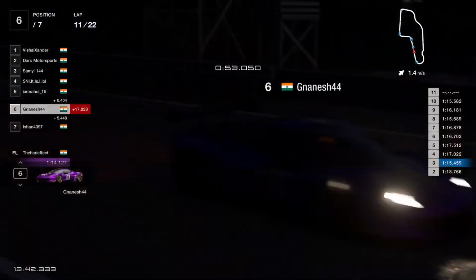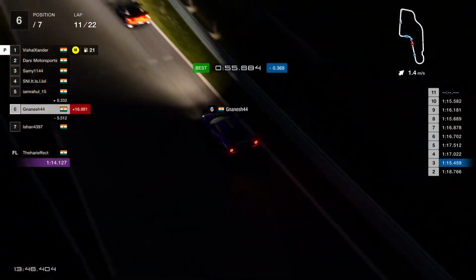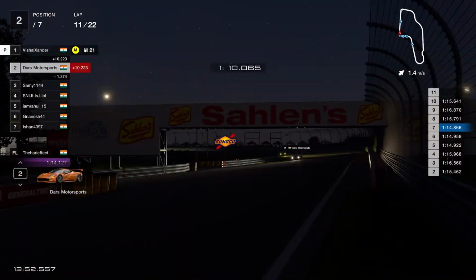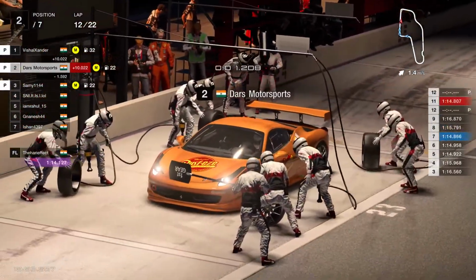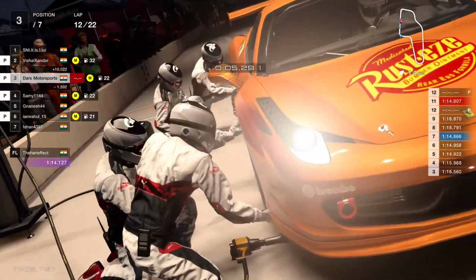I don't think anybody else is on hards right now on the grid. Yeah, Ganesh is on hards, but I don't know, man. If his tire lasts for 18 laps or 22, his tires aren't as healthy as Priyanshu's, but it isn't very far back. I think my money is on Priyanshu right now.